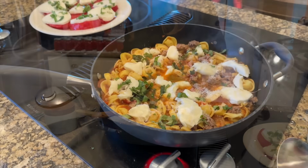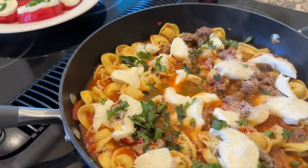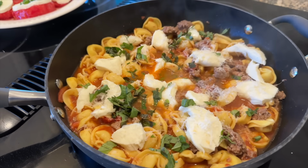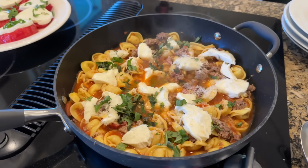And you guys, that is dinner. So fresh tomatoes from the other basket, salted with fresh mozzarella and basil on top. And then the easiest skillet dinner ever. I forgot to turn on the camera to show you that I put some minced garlic in there and then browned my beef. And then I added in the can of tomatoes, a little bit of extra water, and then seasoning, you know, salt and pepper and all that business.